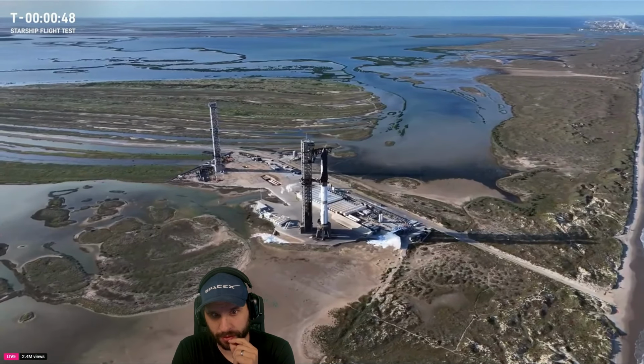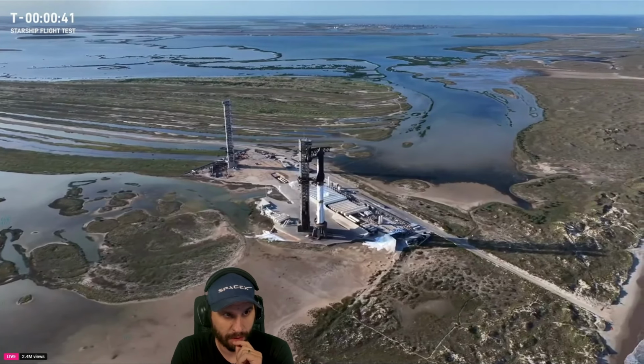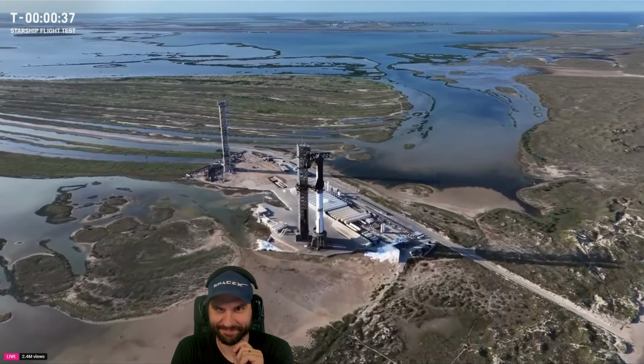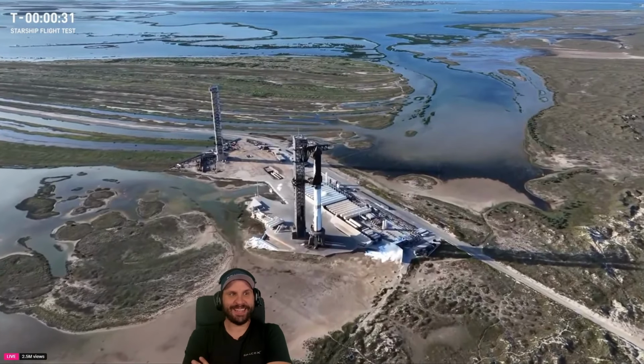Okay, we should be entering the hold gate here. If they go below 40 seconds, you know the hold gate's open. That means we're good to go. That's T-minus 40. Here we go. Inside of 40. And we flew right through that. Here we go. 30 seconds.